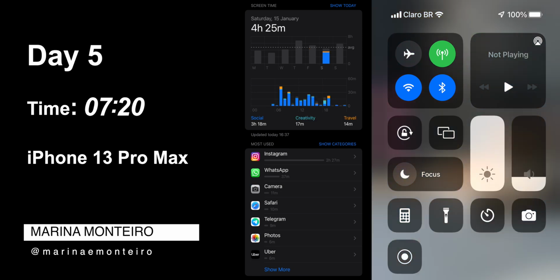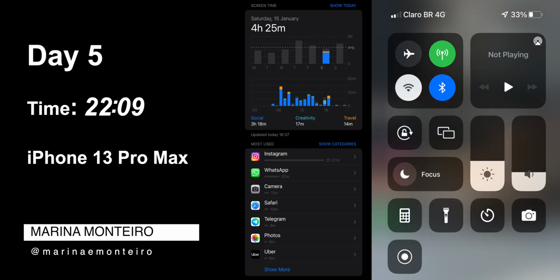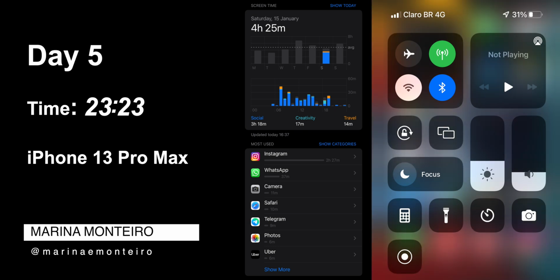On the following day, my usage went down a little to 4 hours and 25 minutes total, but I would say that I still used my iPhone a lot. My day started at 6:45 a.m. I posted stories at home, went to the beach where I made several videos, photos, more posts on Instagram stories, and answered several messages from you guys on Instagram, which continued to be the main app used for the day. I also answered WhatsApp messages in the afternoon at random times, and at night I requested an Uber to go to a friend's house. I stayed at her house until midnight or so and went to sleep at 1 a.m. My iPhone still had 27% of battery left.